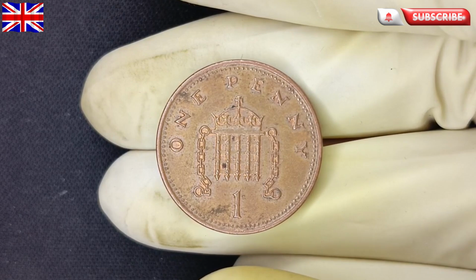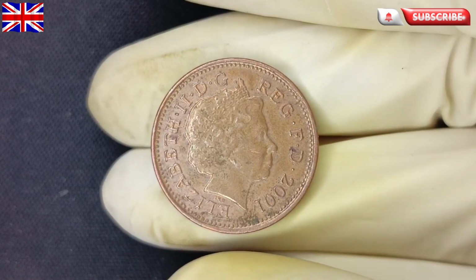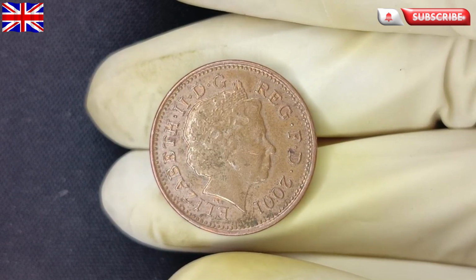The year 2001 dawned at the turn of a new millennium, bringing with it waves of optimism, rapid technological advancements, and global change.